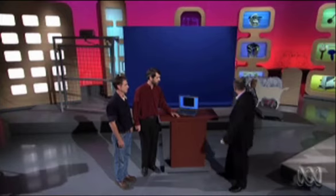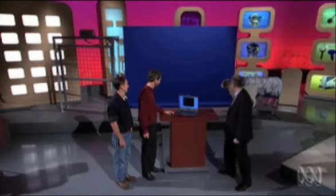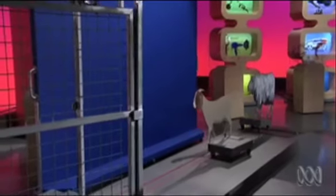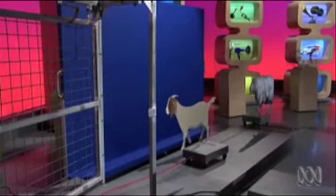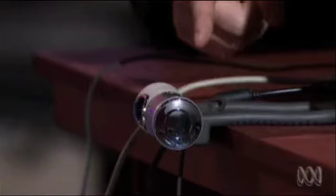That's correct. Okay, so that gate's open, but if a goat tries to get in, let's see what happens. A wild goat, a goat that you don't want to get in and drink all your precious water, comes across the screen, it picks him up, and the gate swings over, doesn't get in. Bounced.